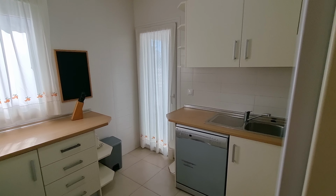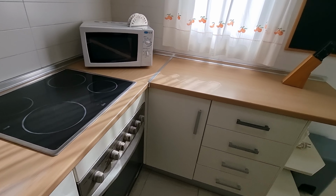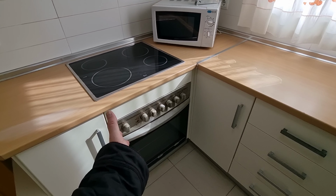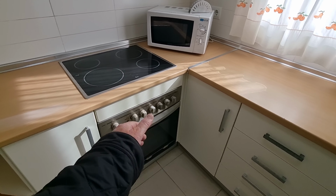Okay, so I'm just going to point out things as I go that I think need pointing out. So, all the original kitchen: original cooker, original hob, original hood. The cooker looks like it needs a good clean up, but again, are you going to keep it or are you going to clean it up? It's up to you.